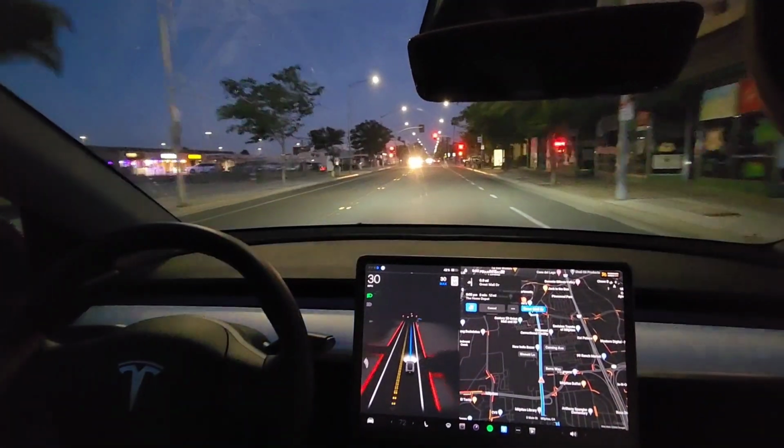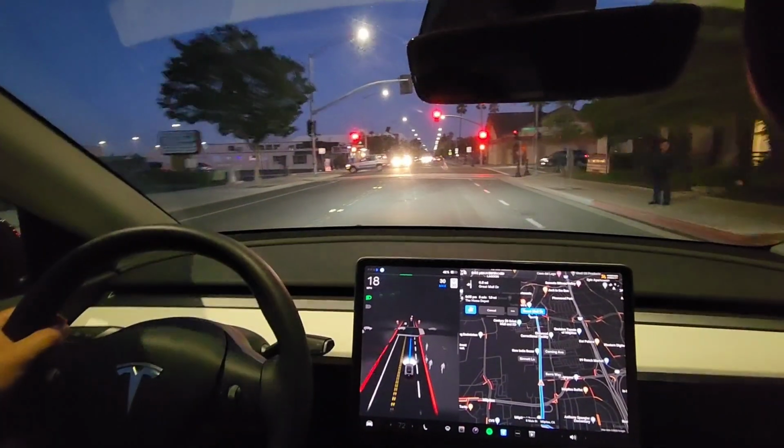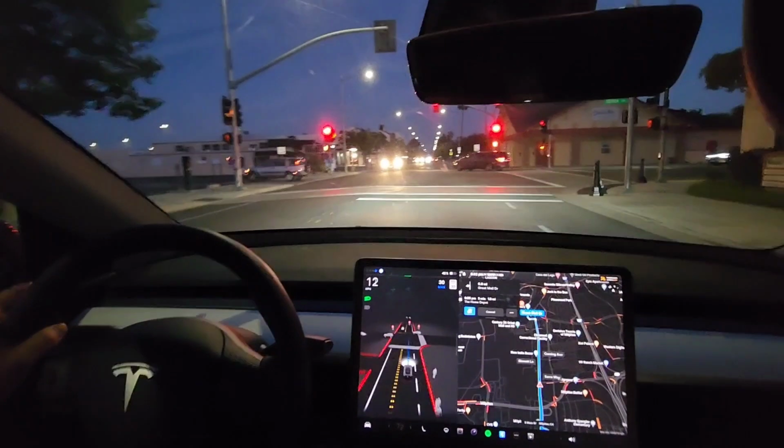Light's red, slow down. Yeah, it slows down a little bit too hard, but it's not bad.